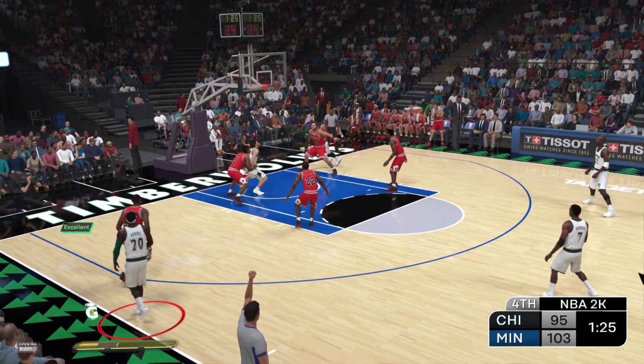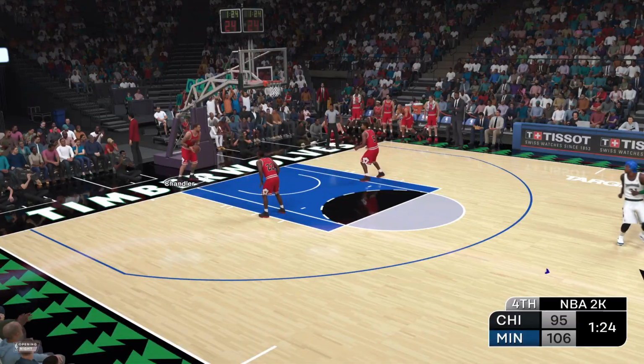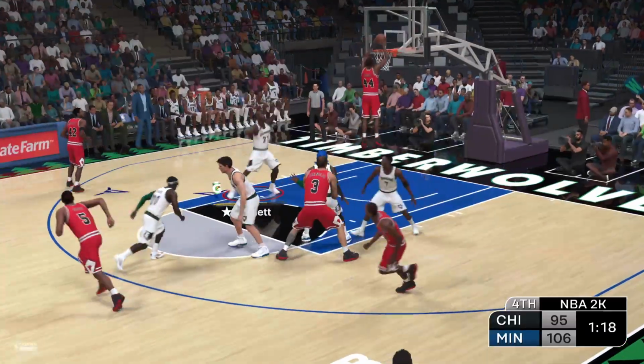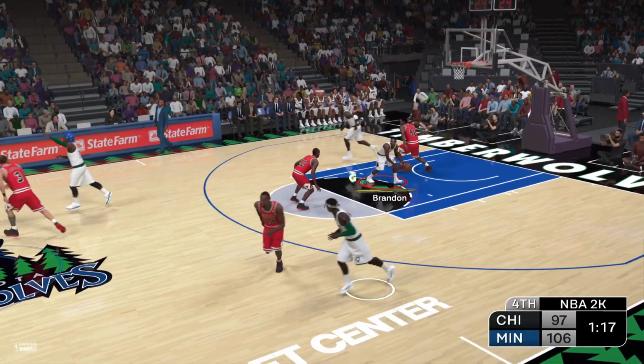And here's Harris from the arc. And another 3 for Minnesota. Well, he's been doing it all night. Why not go back to it? And no let-up in him either, guys. I mean, he wants to continue to expand that lead, and as long as he's the one taking the shots, that lead's going to expand.